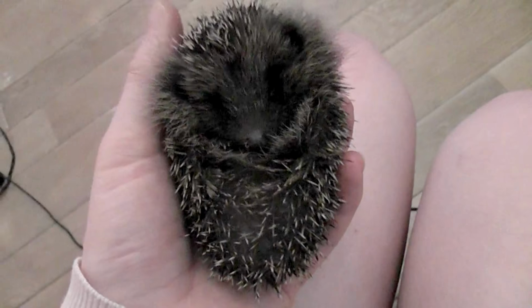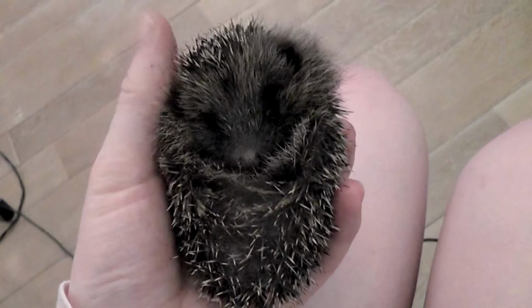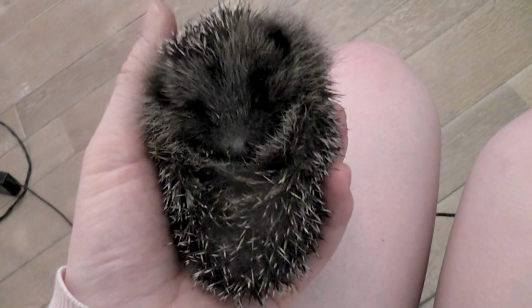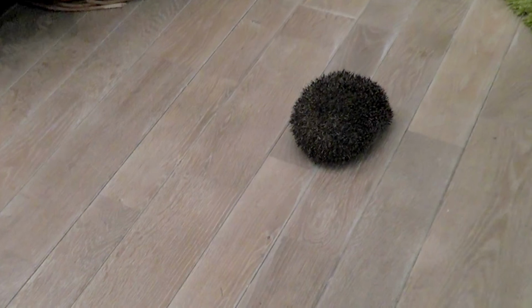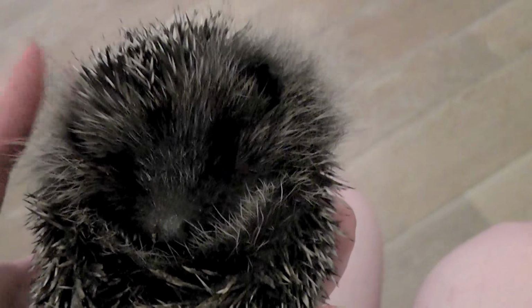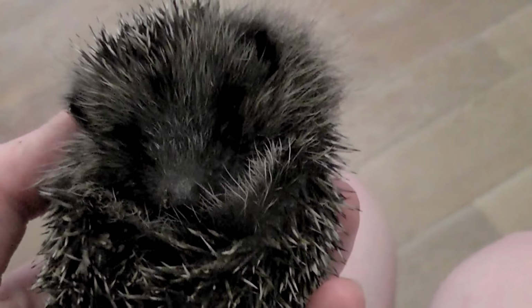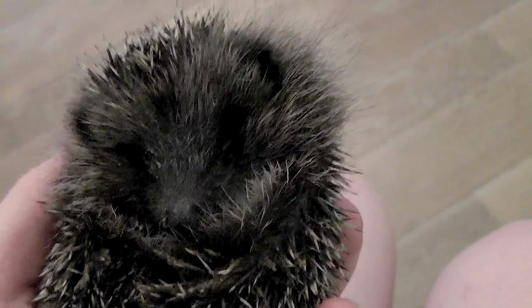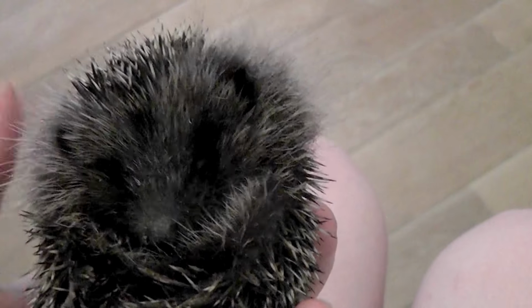If this were a hedgehog that belonged to a breeder, I would consider adopting it because it's nice to handle, and it's really friendly and cute. But that guy over there is still in his very shy position. And you can see I can actually pet this little guy over his ears. This is quite a performance for a wild hedgehog, so give this guy a nice applause. He deserves it.